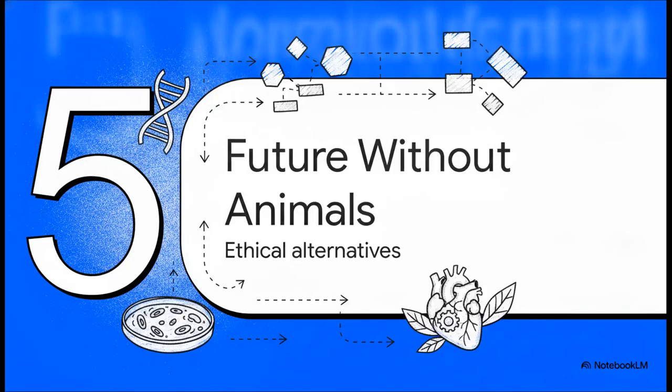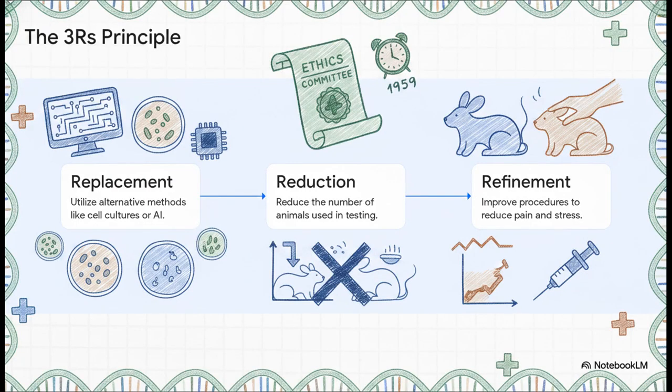All right, that brings us to our final stop, Section 5, the future without animals. So in every modern lab, there are extremely strict rules enforced by ethics committees. They're basically the classroom rules of science, and they're called the 3 R's principle, originally created back in 1959. Rule number 1, replacement. Basically, if you can use a computer or a cell culture instead of an animal, you absolutely must do it.